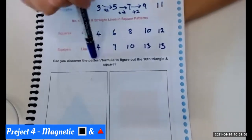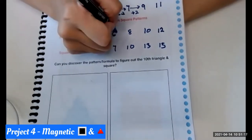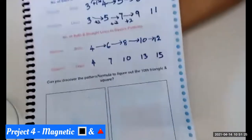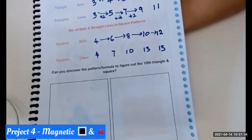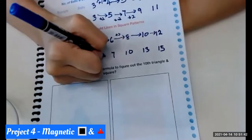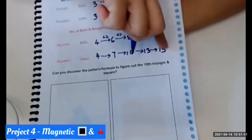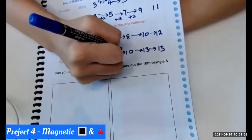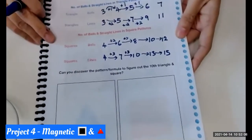Then when you're done, you take a look at squares and see what kind of patterns it is as well. So Danny, can you tell me for the squares, what pattern it is? Okay, you need to unmute yourself. Counting by twos. Yes, correct. It adds by 2. And how about the lower part? How about the lines for the squares? Counting by threes. Yes, it adds on by three each time round. Very good. So these are very important things you notice, because once you go later on, you will come up with a formula for this one. Okay?